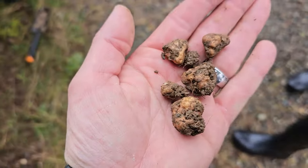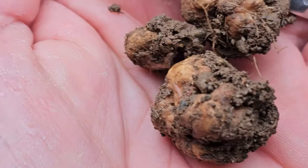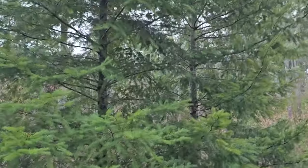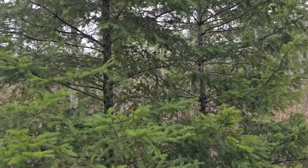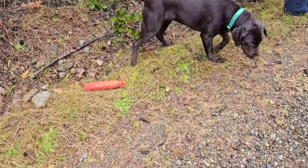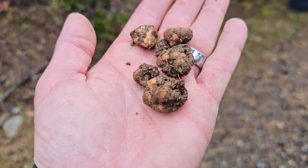Whoa. A whole handful of truffles. Look at you. Look at you, girl. She's like, here's the jackpot. So these must be growing with these trees, only like 10 years old, maybe. 15? What do you think? Yeah. I mean, 6-inch, 7-inch around at the trunk. That's pretty small. Now, Charles Lefever said that they can associate with trees as young as up to 3 years old, I think.